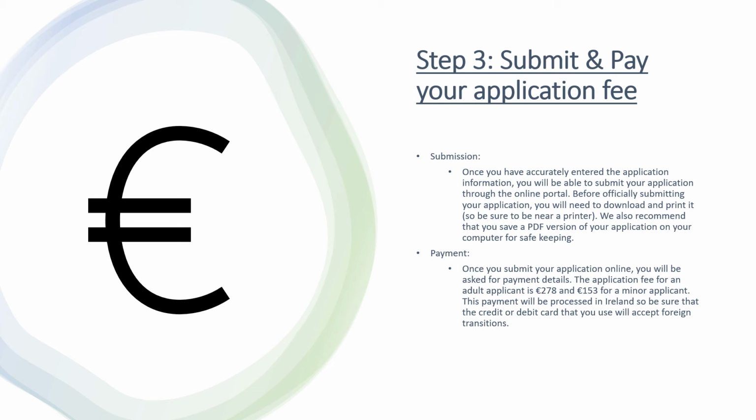Step 3, submit and pay your application fee. Once you've accurately entered the information, you will be able to submit your application through the online portal. Before officially submitting your application, you will need to download and print your application. We also recommend that you save a PDF version of your application on your computer for safekeeping. Once you submit your application online, you will be asked for payment details. The application fee for an adult applicant is €278 and €153 for a minor applicant.